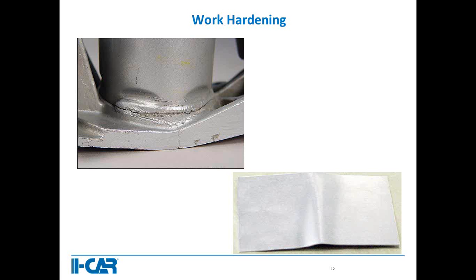So aluminum gets work hardened when it gets manufactured and stamped. Then it gets in a collision, and it gets work hardened some more. Now we get in there and we start to repair the vehicle. We may find that the limits of repairability are perhaps a little different than we were used to, especially with our mild steel. Mild steel was very forgiving.